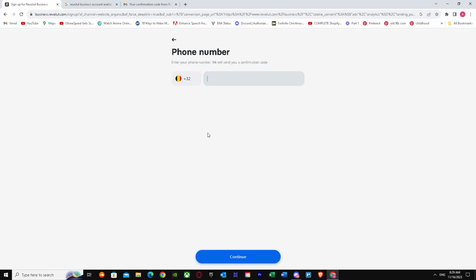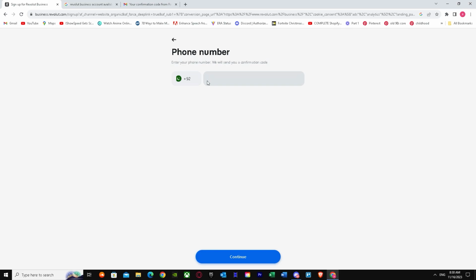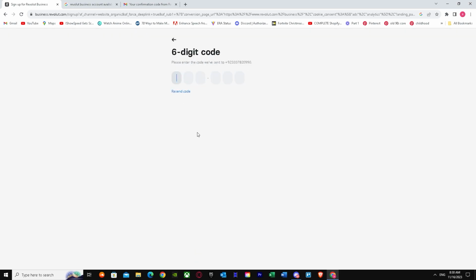So there is the last and final step that is going to ask for your phone number. If you're from any of these supported countries, you could get the phone number. But let's try my luck if I could get my country in it. I'm going to put in my phone number. Wait a second. All right. I just put in my phone number, and as you all can see, when I give my phone number, it says something went wrong. But once you've successfully put in your phone number, it will send a 6-digit code, and you just put in the code, and you'll be in your Revolt business account. And after that, you can pretty much do your business and stuff on that.